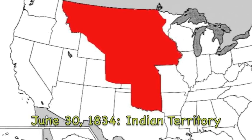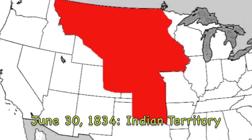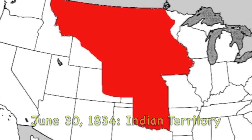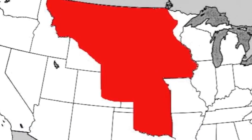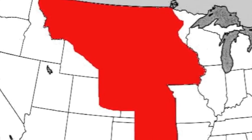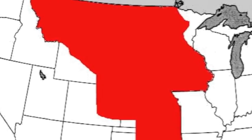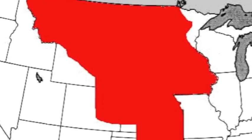It was on June 30th, 1834, that the Nebraska region became called Indian Territory. The laws became strict. White men were forbidden to hunt, trap, or settle without permission from the government. It became a crime to take liquor to the region.